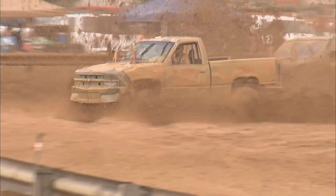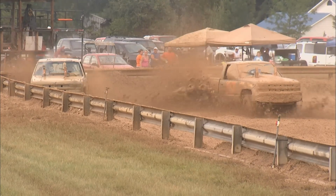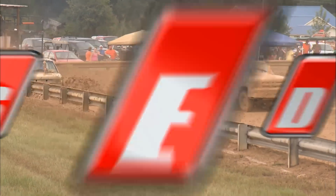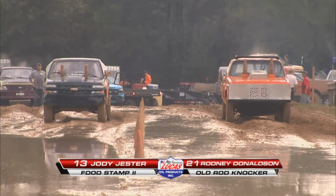Oh, but this is where he just gets aggressive. Instead of making the turn like he should have and hanging on to the small lead, he wanted to teach him a lesson, and it cost him the race. Absolutely. That was a pretty cool side-by-side run.